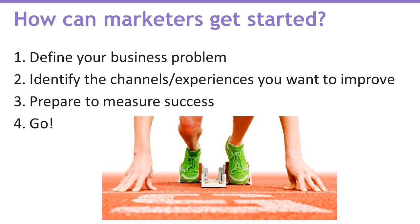Sometimes they don't even know what their challenges are. They just know it's not working, and that's really where AI can come in.